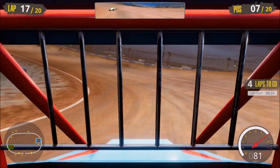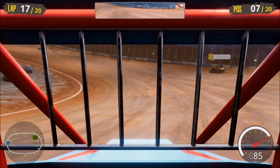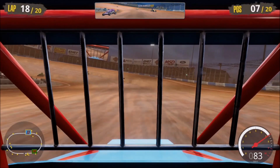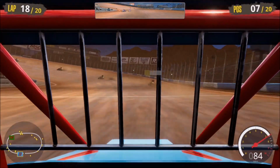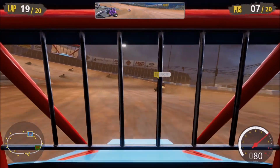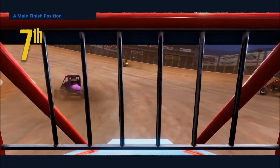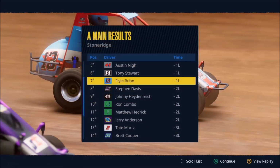That's a solid lap. So we're coming back down toward a couple laps to go. I see a guy underneath us, so I'm going to give him some room. Only 2 more to go, folks. All right, not too bad. I like it. Final lap. Again, somebody underneath us. All right, that was 3rd position. The race is over. And how about that? 7th position. I don't really think that could have gone any better for us.